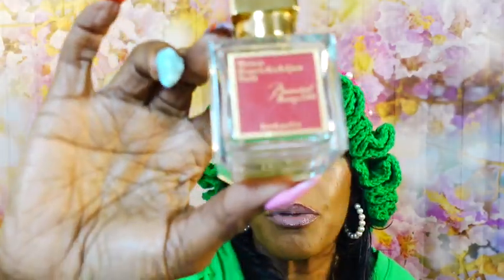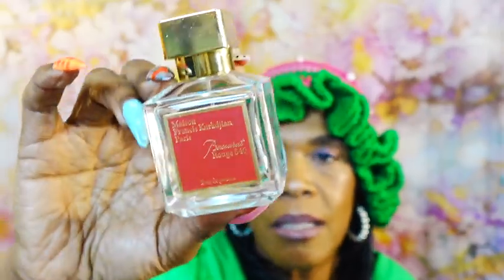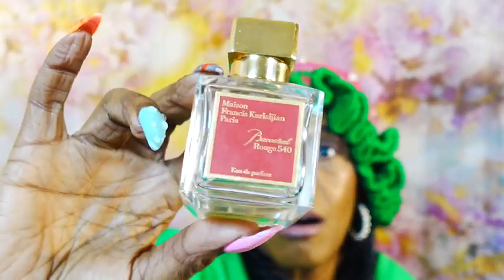Yes, your girl needs a new bottle. I need bottle number 3. I need to go ahead and get one because this is one more use and it's gone. This is it. So that was fragrance combination number 3.